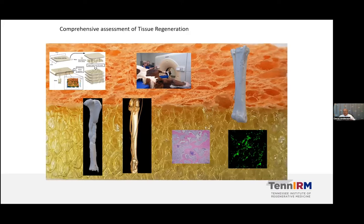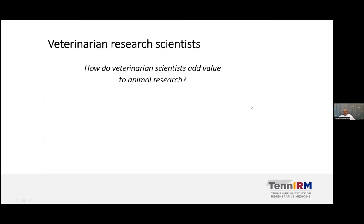So if you take this as a comprehensive approach to research, particularly the opportunity to use the larger animal models, we feel like we can get a really comprehensive assessment of these technologies, and so that when we're carrying things forward into clinical trials, we feel like we can do that safely and effectively.